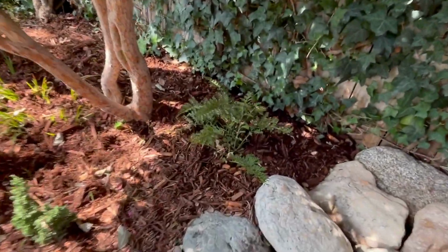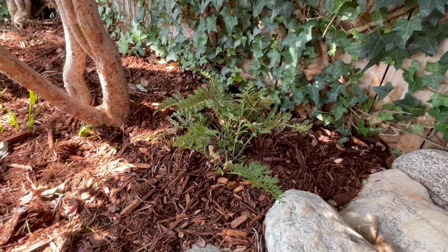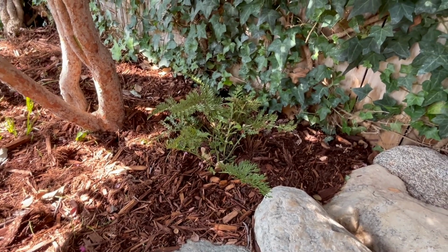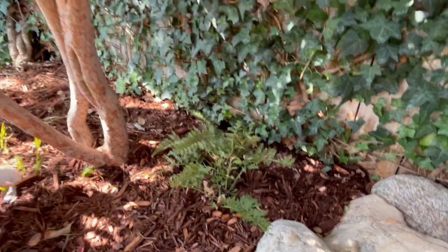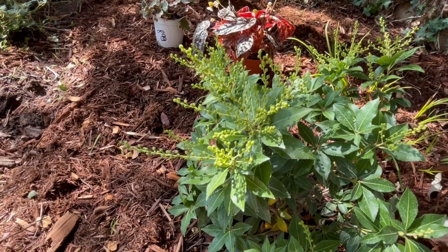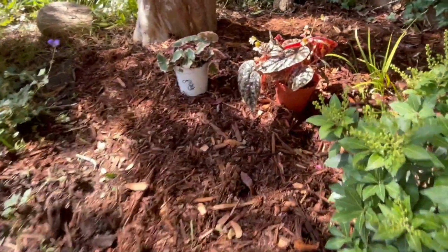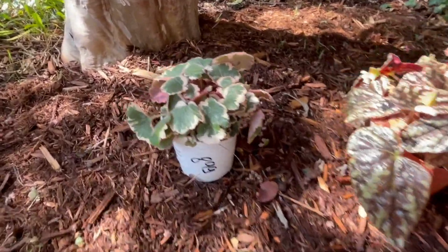So we're going to take a look out at the rest of the garden. I did plant this fern a little bit over a week ago now. This is something that had been transplanted from an area that got a little bit too much sun, and so now it's in the deep shade. We've got some buds headed up on the pieris. This is a white bell-like flower. We did go to Upland Nursery this week and we got a couple cool plants.